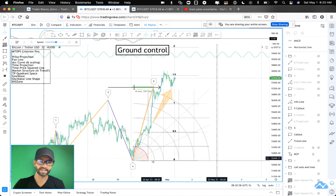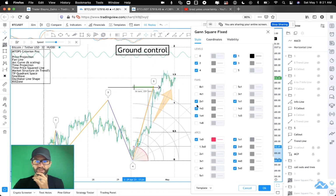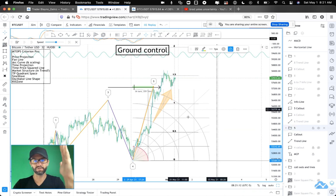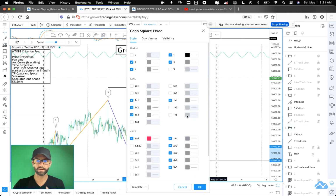So that's what we did yesterday. We said it was going to run up. It had a push against the 1/2 line. The 1/2 line's this line on the Gann square that we love so much. Okay, so that's the 1/2 line. Then it pushed up to the 5th arc. So arc number 5 is this. Let's double click.